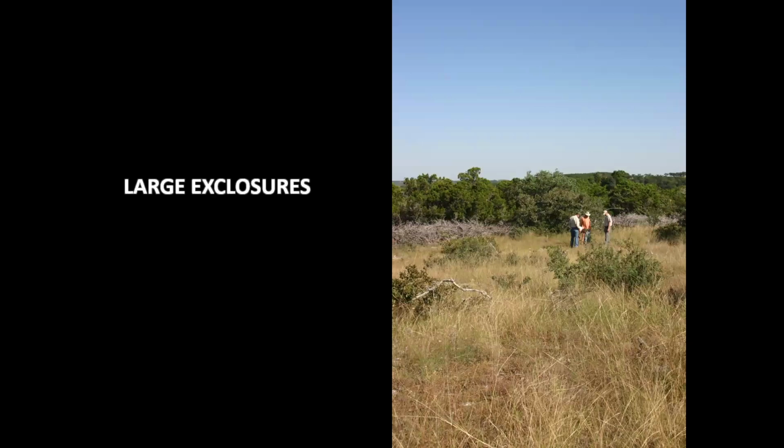Large exclosures. Anybody familiar with Bob Webster? He's a radio personality in San Antonio. Well, Bob Webster did this. He has a nursery, Shades of Green, down in San Antonio. A big organic guy. He's made these large exclosures, basically using the cedar to create a fence around the outside to keep the deer out.